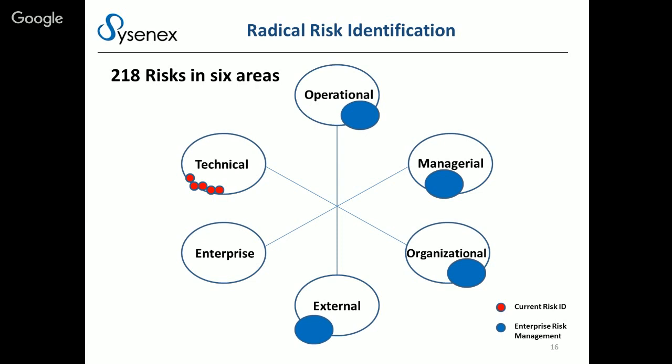So now these risks become a comprehensive approach because you're looking at all the areas of a program. The red dots that you see in technical are our friends around the table trying to figure out their risks. If you're a champ at this, maybe you get 30 risks. I mean, if you can get 30 risks, you get a gold star. You get 2 gold stars. We have 95 technical risks, the most of any of the 6.